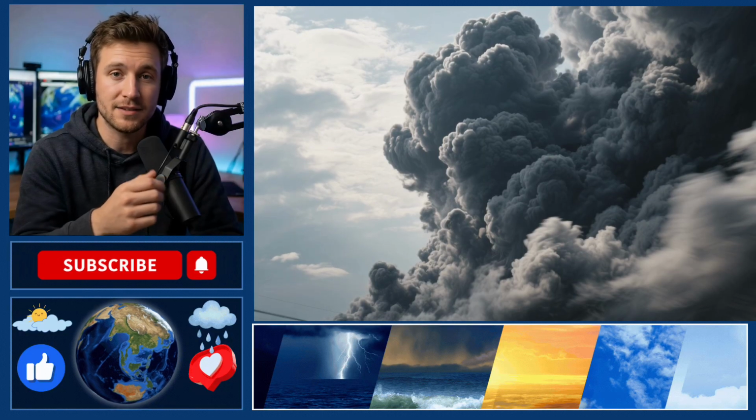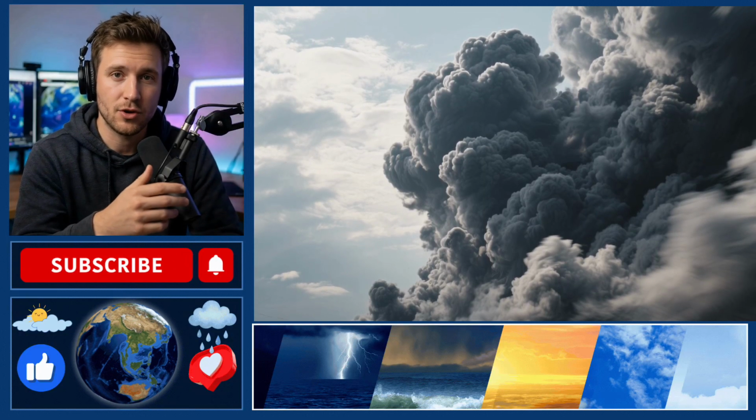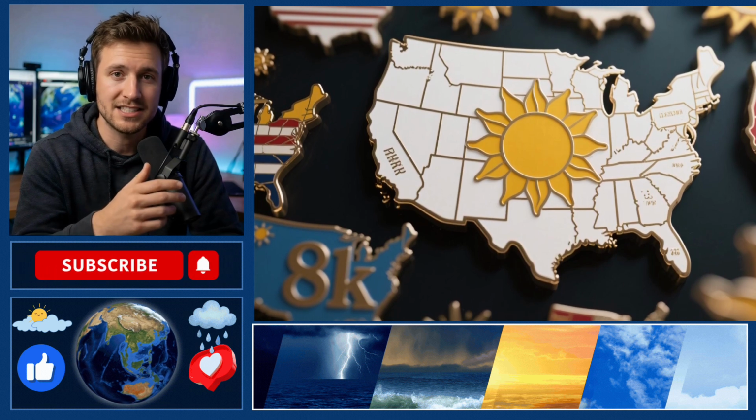If you're further south, say in the Gulf Coast states or the southeast, the impacts won't be as direct, but you're still going to feel the edges of this system. Temperatures might fluctuate more than usual. You could see some scattered showers or storms pop up, especially as moisture continues to feed into the region. Louisiana, Mississippi, Alabama, Georgia, and the Carolinas are all areas where you might see some of this activity.